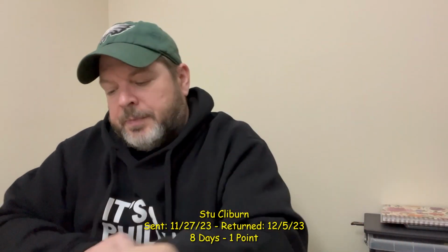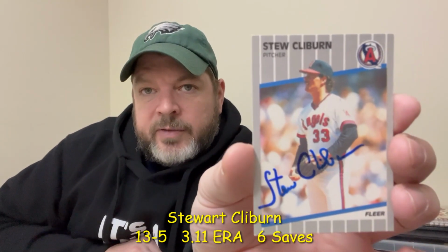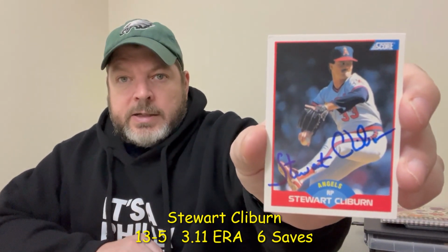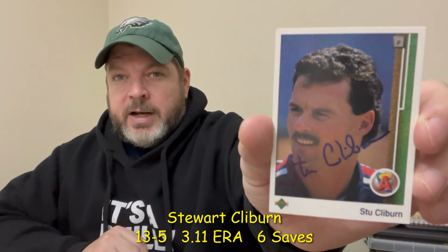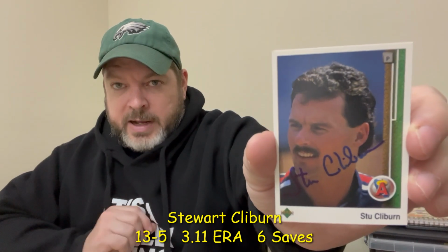We have Mr. Stu Cliburn, and he signed the 87 Donruss in blue ink. He also signed the 89 Fleer in blue ink. So that's pretty sweet. He signed the 89 Score in blue ink. And then the 89 Upper Deck in blue ink. I love the 89 Upper Deck set. It's just an iconic set from my childhood. All right, next one coming in from North Houston, Texas.